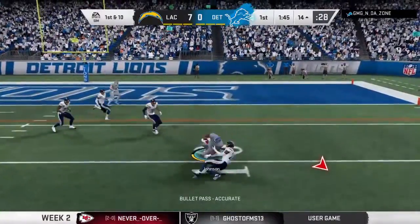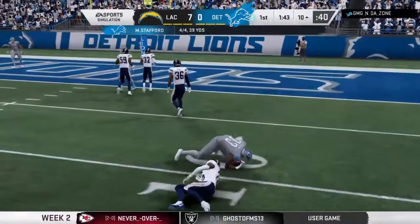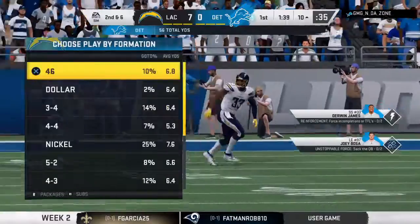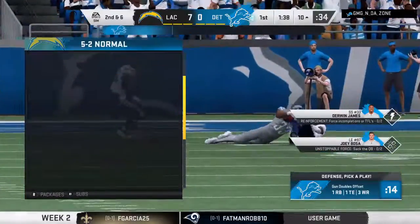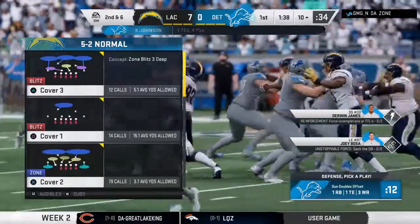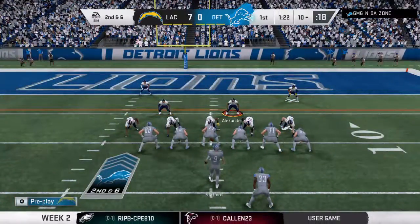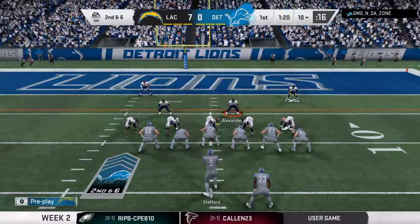Stafford completing it to the right side. Johnson. And he'll get it here to the 10-yard line. It'll be a gain of 4, and it'll bring up a 2nd down. I know most of the time when the ball's in the air, you're thinking wide receiver, tight end, but running backs, they can be a big part of any passing offense nowadays.